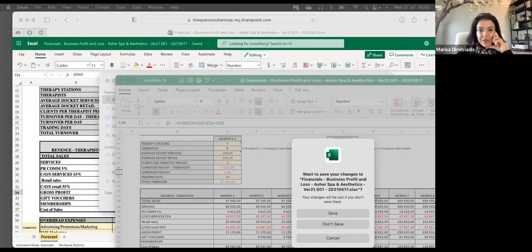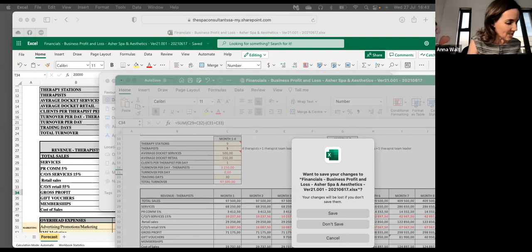See, this is what happens when you love numbers so much. That's why I don't love numbers so much. I actually changed the way it reads at the top, and then I didn't notice that I shifted my entire formula for gross profits.